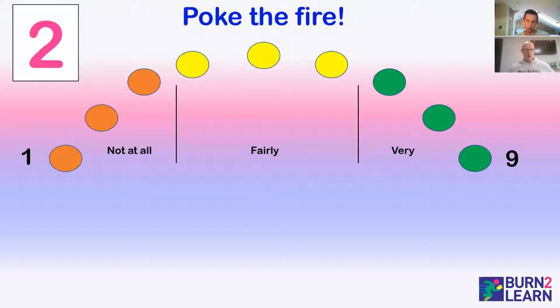Okay, next one, we're going to move to number 2, which I'm calling top tip: poke the fire. What I mean by poke the fire is be brave enough as a staff team to have potentially open, honest, transparent conversations.